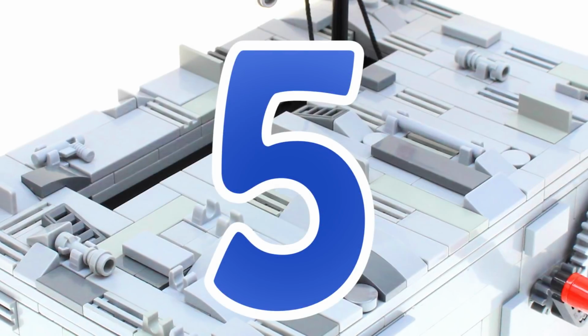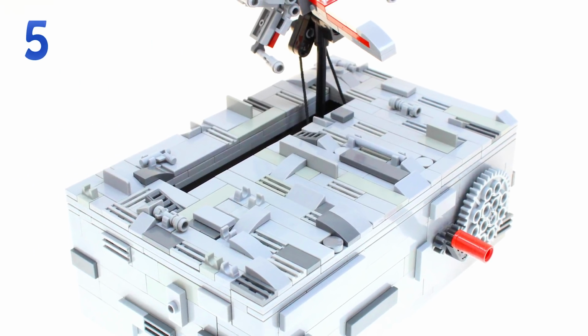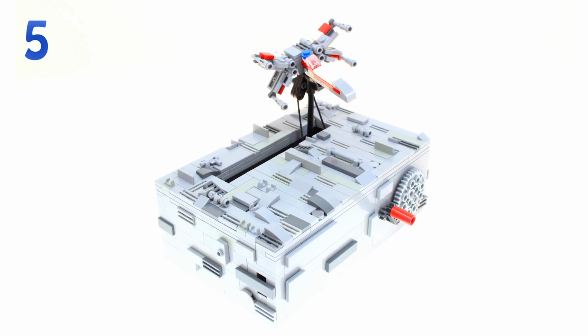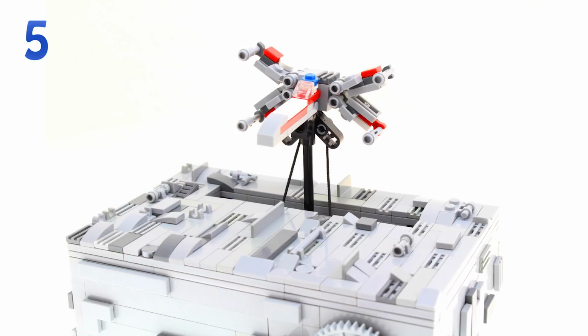Number 5 is the comeback of Josh David. He is making amazing kinetic sculptures out of LEGO, similarly to Jason from JK Brickworks. And he went Star Wars once more with this X-Wing kinetic sculpture. You may think it's a very simple build at first glance, but there is much more to it.